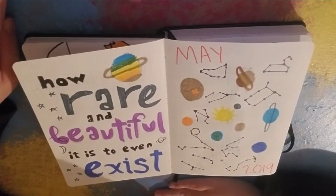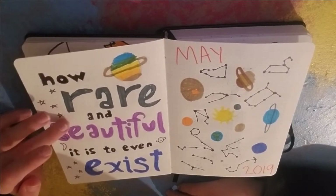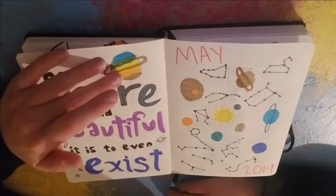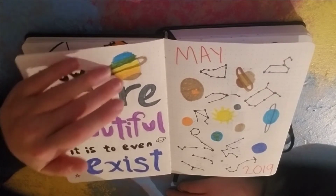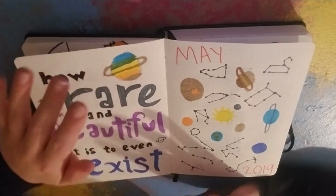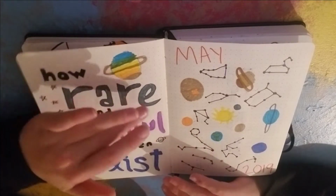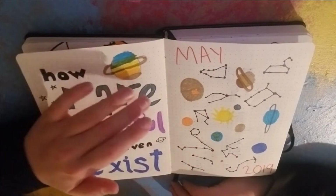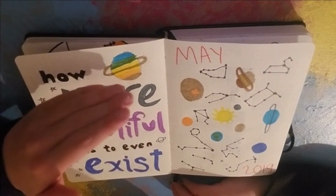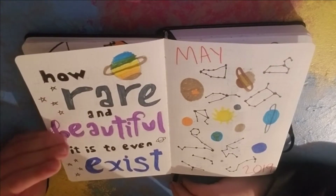Now this is May. May is space themed. These are the lyrics from Saturn by Sleeping at Last. This is not a Pride Saturn, okay guys? I actually tried to make the colors of Saturn, but it looks shitty because I don't have very soft, pale colors. I just have all these bright colors, and I can't mix them, so it just looks stripey, but that's supposed to be what Saturn looks like. And the lyrics are how rare and beautiful it is to even exist.